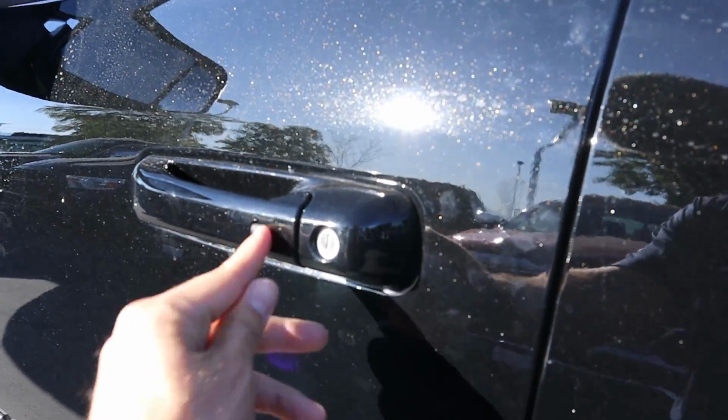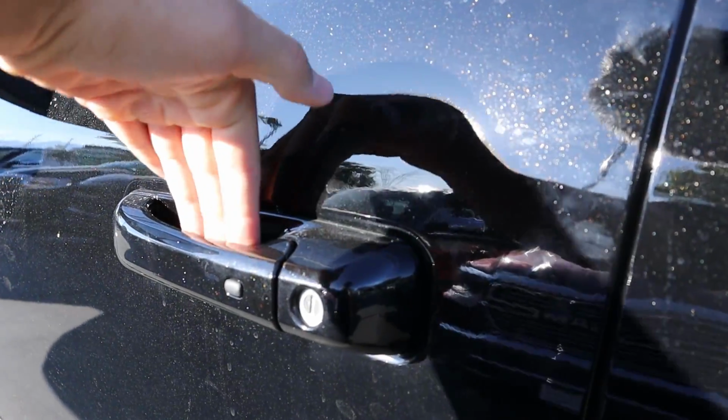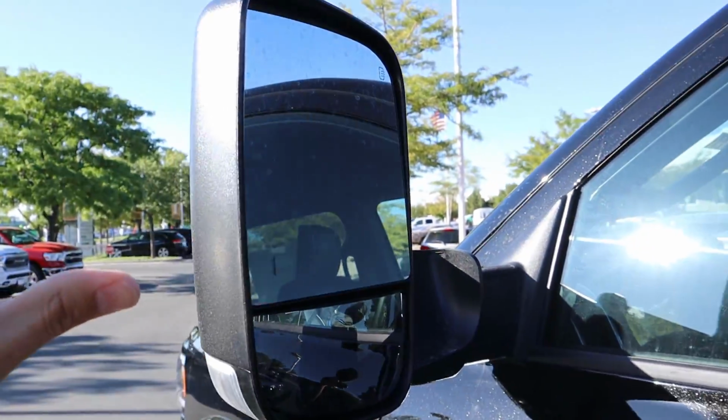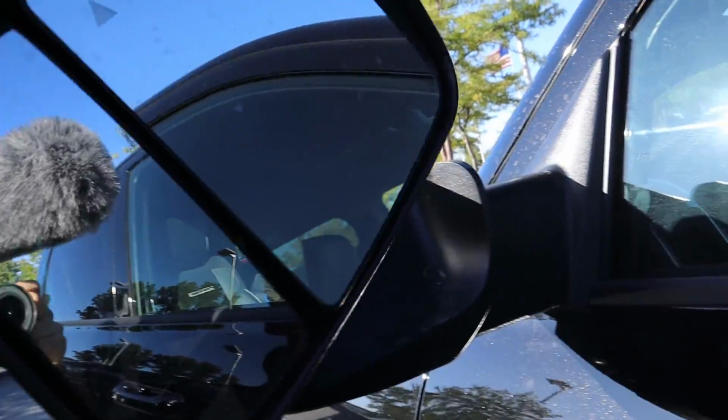Now up front, we've got keyless entry, so one touch to lock it, and then to unlock it, you just have to put your hand on the back of the door handle. And then here are the mirrors for the truck. So these are the trailer tow mirrors. They flip up. This does have the blind spot monitoring on them.